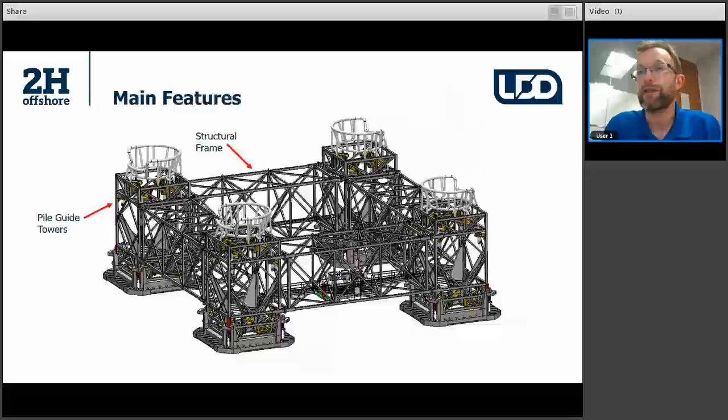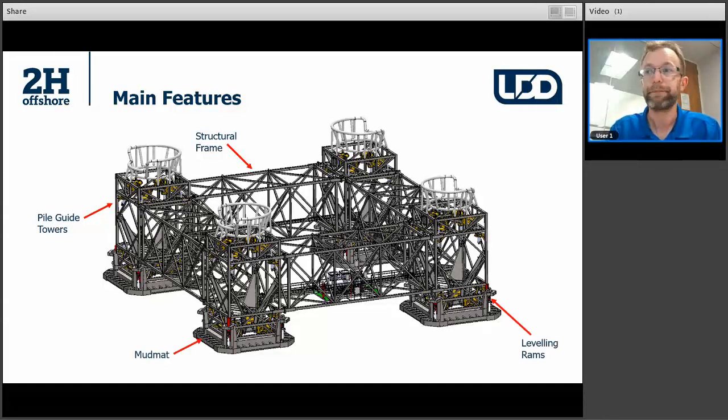So here are some of the main features. This is the overall example of just one example of a template. It shows the sort of level of detail. Fundamentally, you've got your pile guide towers, of which there will be 3 or 4 typically in the corners. And then you have a structural frame that's bracing those together and providing the overall rigidity.